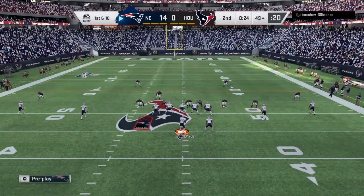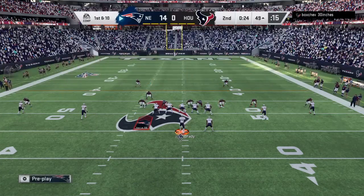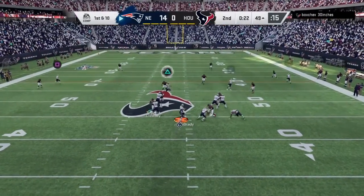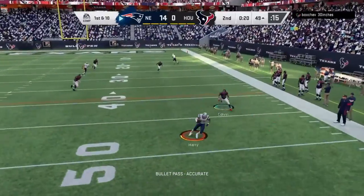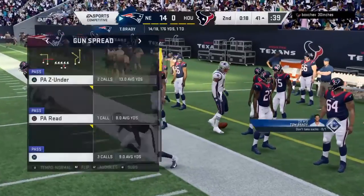With his feet and his arm, got to the NFL and had to convert into being a receiver and was drafted that way. And that conversion, oh, boy, it's been good. He'll find Harry on the right side. And he's got this down a yard or two shy.